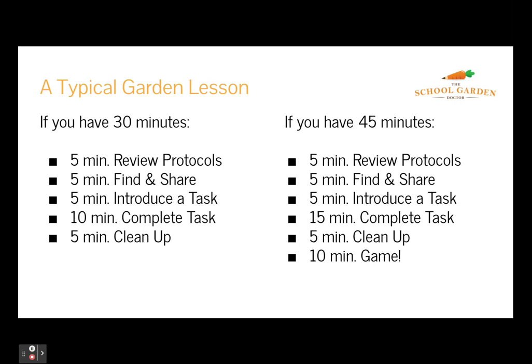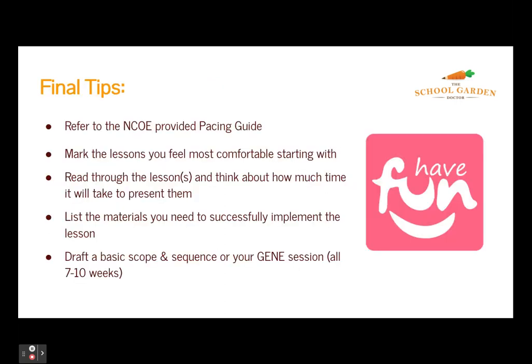If you're new to gardening, it might take some time to achieve success. We recommend enlisting the help of volunteers to grow food you can use in your cooking or tasting lessons, or to start by sourcing from local food banks, farmers markets, or grocery stores so you can spend your time in the garden harvesting. And here are just a couple of final tips.